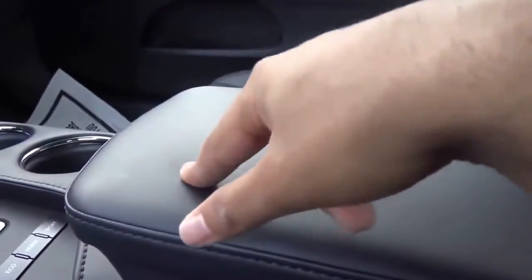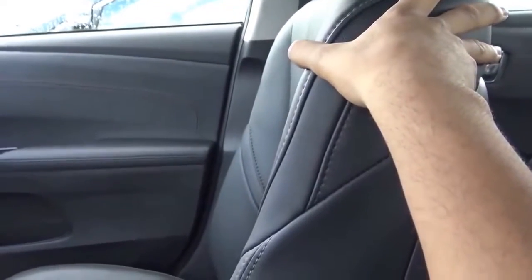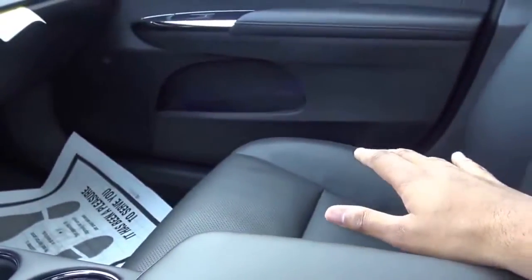So the center console lid is also nice and soft touch too. As far as seating comfort goes in the Avalon, it's excellent. The seats are very plush. They feel just like Lexus's seats, to be honest. They're buttery soft and they're great for long road trips. Thigh support is also excellent too, especially with the thigh extension. That helps out quite a lot.